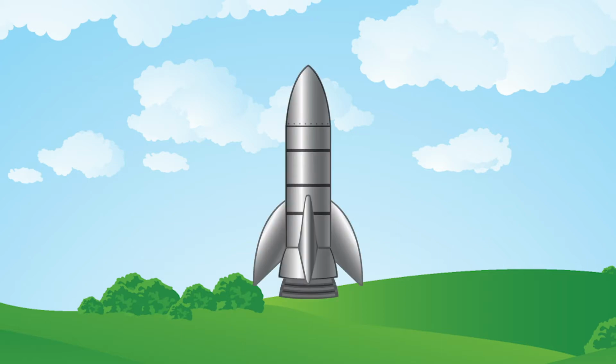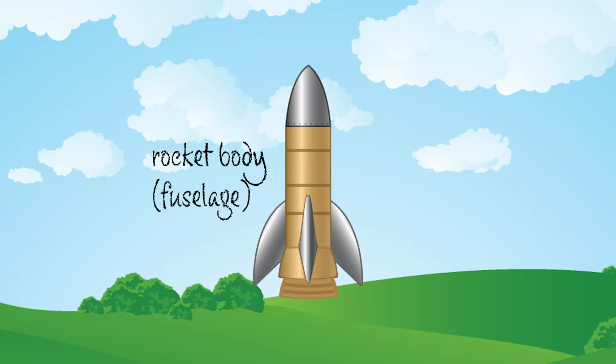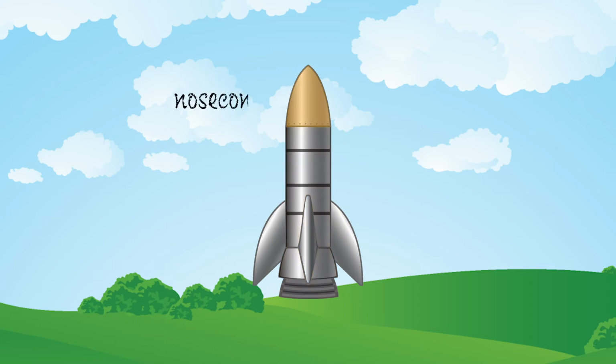Let's review the main parts of a rocket that we learned about and added to our rockets last time. First, we have the rocket body, sometimes called a body tube and sometimes called the fuselage. The body holds the propellant, a combination of fuel and a chemical similar to oxygen, and the rocket engine. Then we learned about the nose cone. This is where the cargo is, sometimes called the payload. This can be astronauts, satellites, or other materials. The last thing we added was fins.